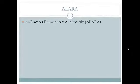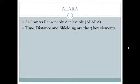ALARA is a concept that you might have heard before and you might be familiar with, but let's review. ALARA simply means as low as reasonably achievable. It's kind of a common sense approach to help protect a person from ionizing radiation. The three things that we just discussed, time, distance, and shielding, are the three key elements as part of the ALARA concept.